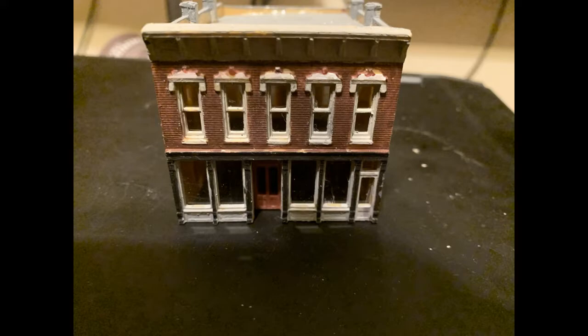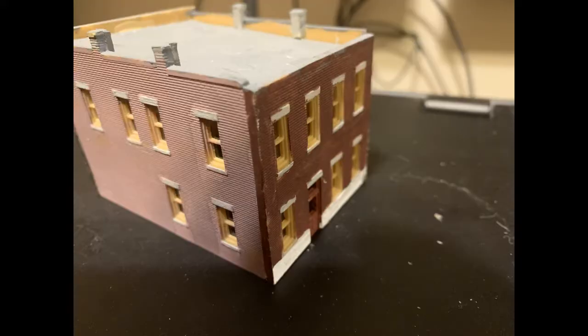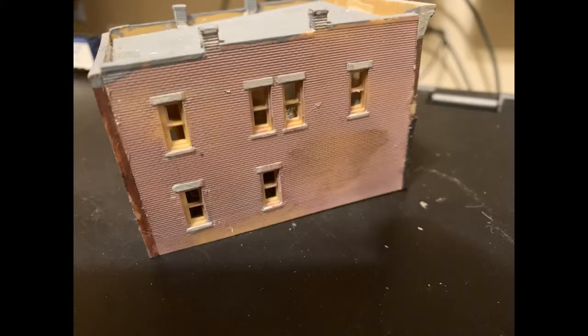The roads throughout, except for the dirt road, were made from Woodland Scenics Smooth-It and painted with an asphalt top coat from Woodland Scenics. The suburban sidewalk was also made with Smooth-It, with scoring in it using a hobby knife. Downtown sidewalks and building base was made from a soft foam.